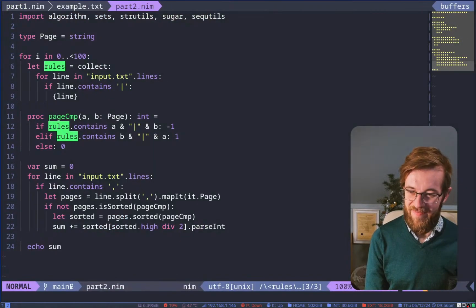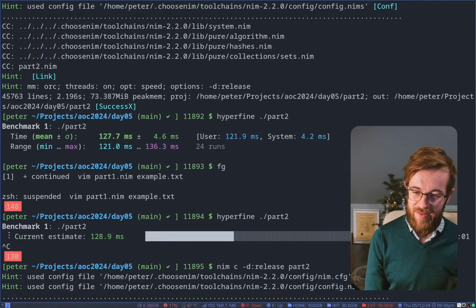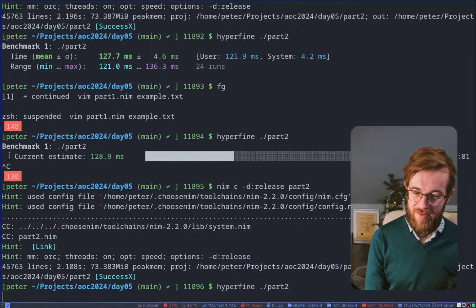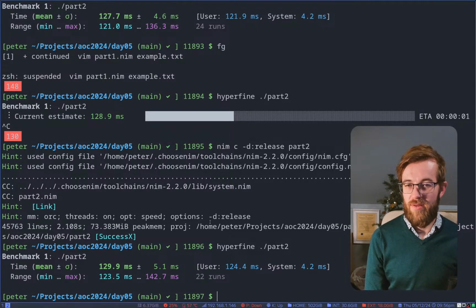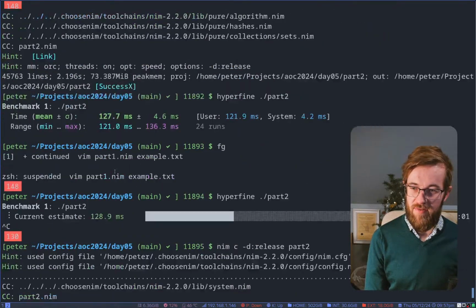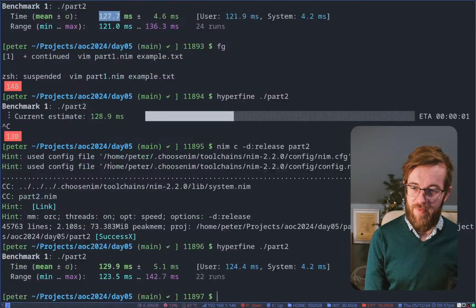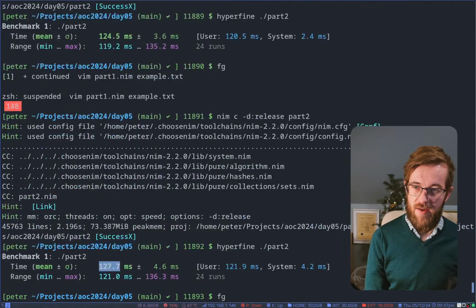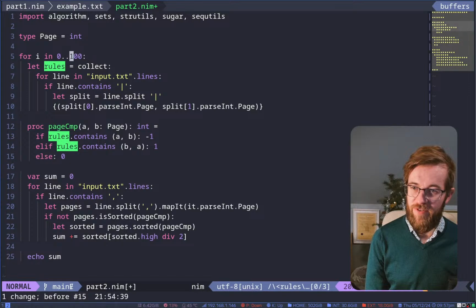If I remove this echo, how long is this going to take? Oh. About the same time. Huh. So actually, the string version, unless I've done something wrong, 124, 127, just ever so slightly slower. I thought the difference would be more than that. I really did. Huh, interesting. Okay. I still like the int version better.